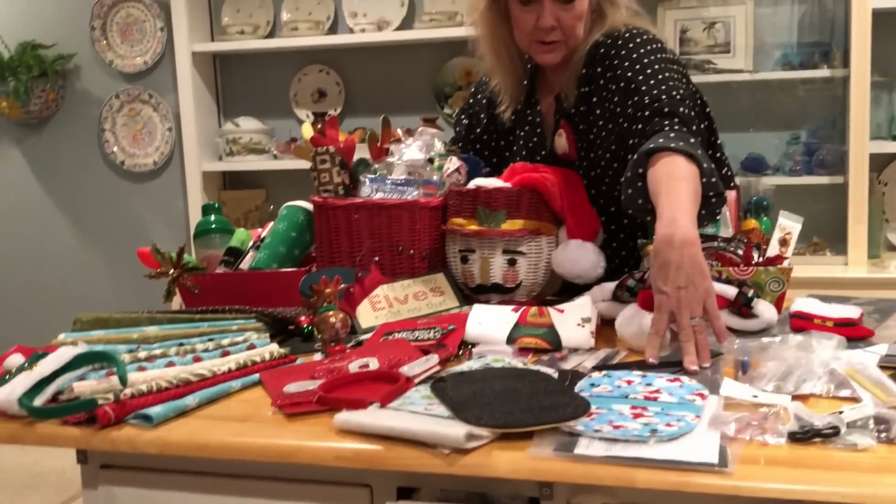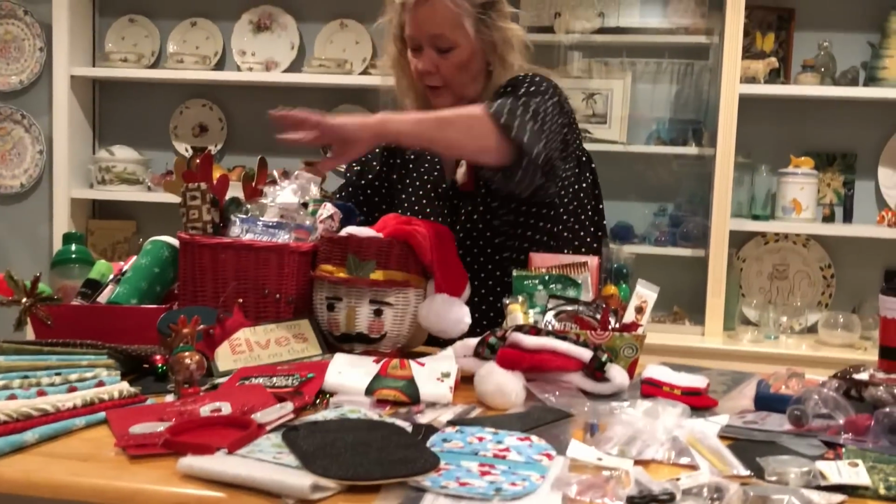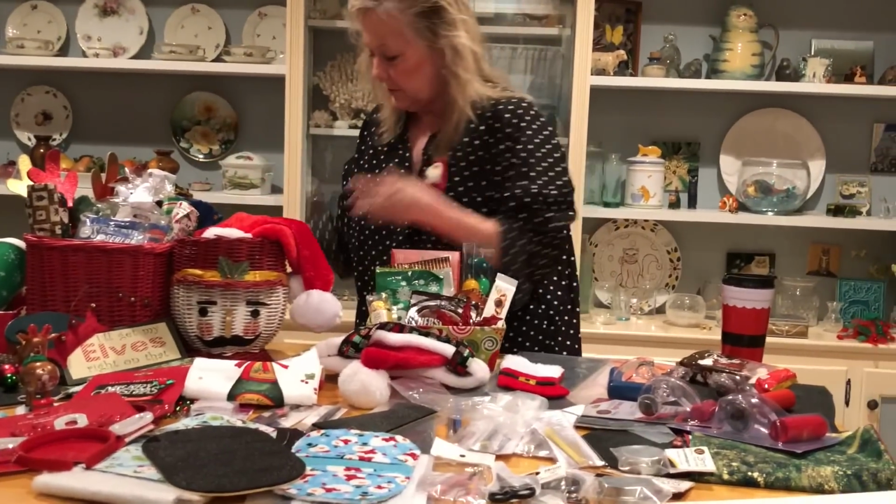And also the Christmas skirt, which I'll show you in just a minute. So I think I've covered everything on the table. I'm going to pull some things out.